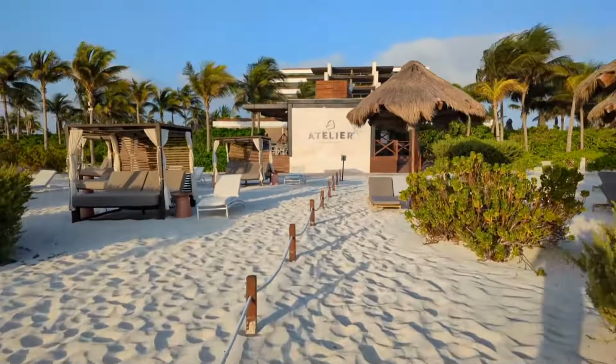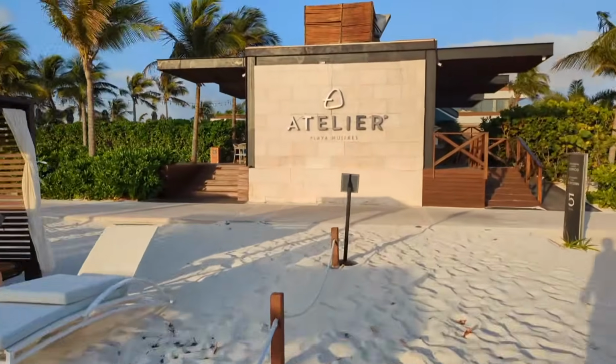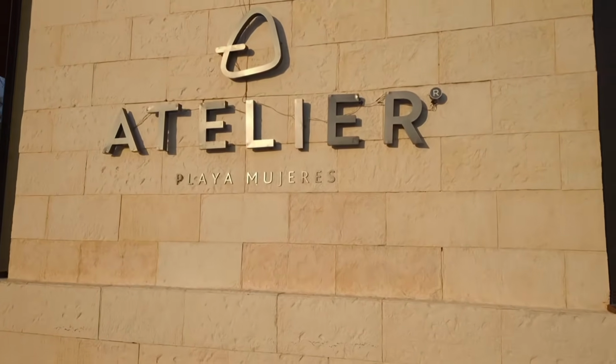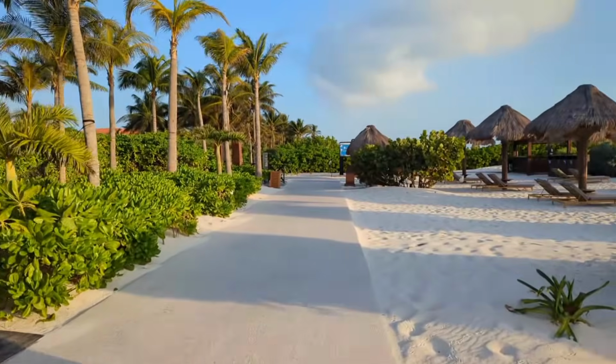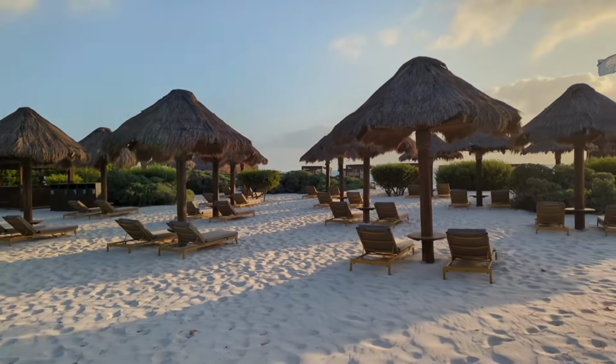Now, from the beach, make your way back up to that same boardwalk where we were earlier, and you're going to find that this side of the resort is a little bit more focused on the Inspira guests, and that's why it's very quiet here. There's not a lot of activity. There's not a lot of people. It's still the same experience.